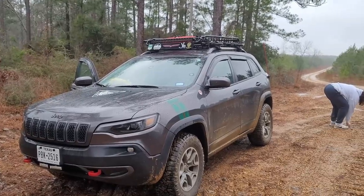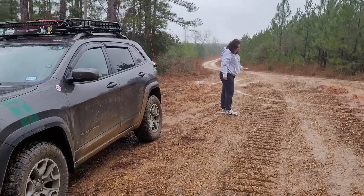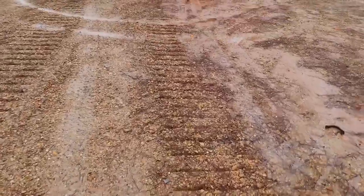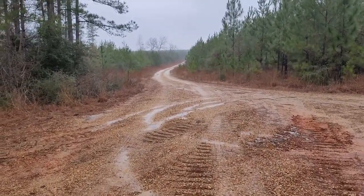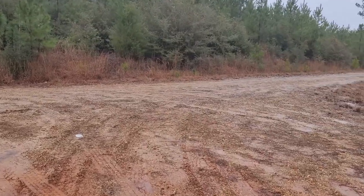Okay, we came off of timberland and we are now in the Kisatchie National Forest. Pretty muddy, but you can see there's quite a bit of rock in this. So hopefully it is on all the roads. And the roads that I mapped were pretty much the main roads coming through. And hopefully they'll all be like this.